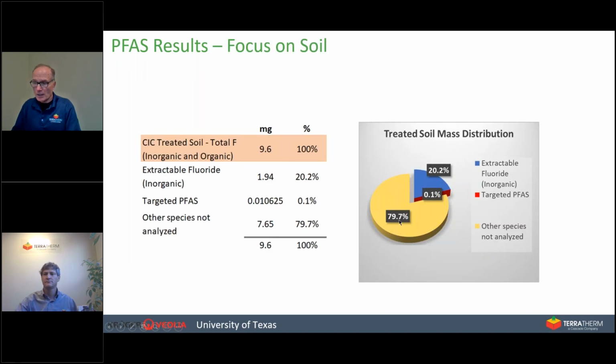We also look at the distribution in the catalyst, we see something similar. We see a lot of this other species, like what is this material here? I'm sorry, this is the soil, not the catalyst. But we dive into that fluorine, how it appeared in the system. Very little of it is the targeted, obviously. We had some extractable, which we know is mineralized fluorine, but this 79.7%, what is that?